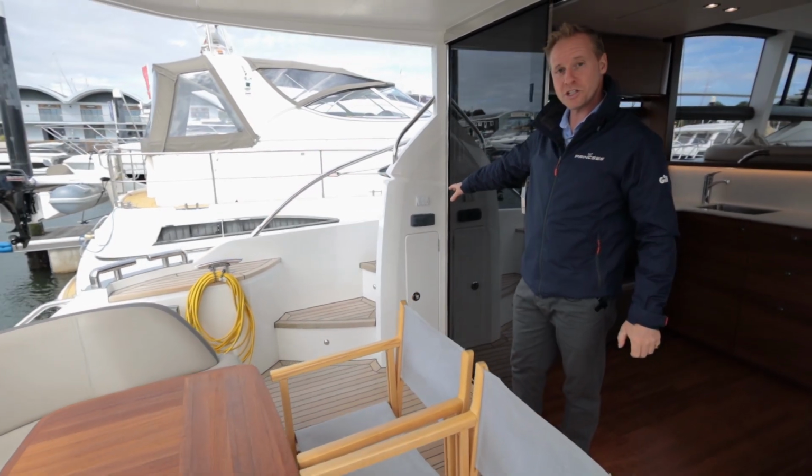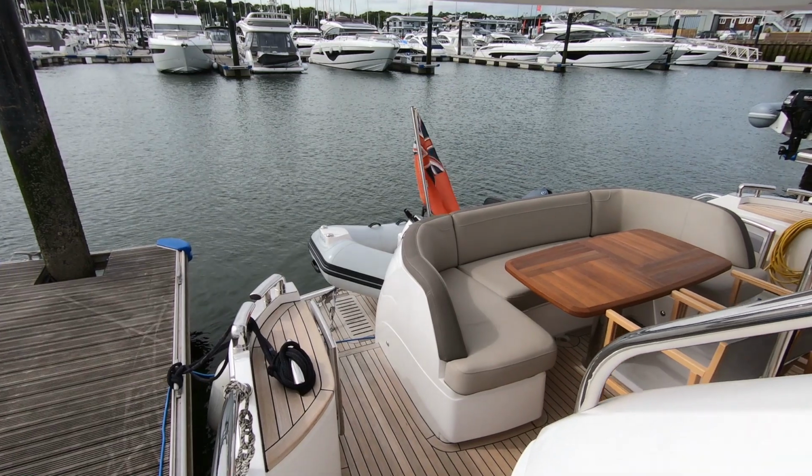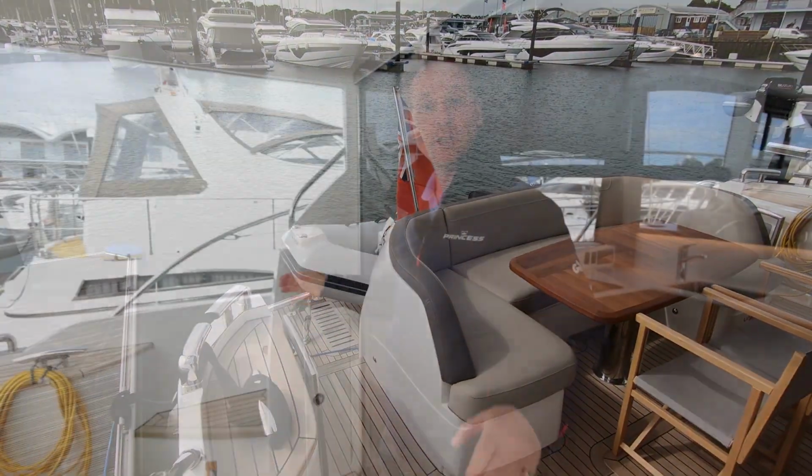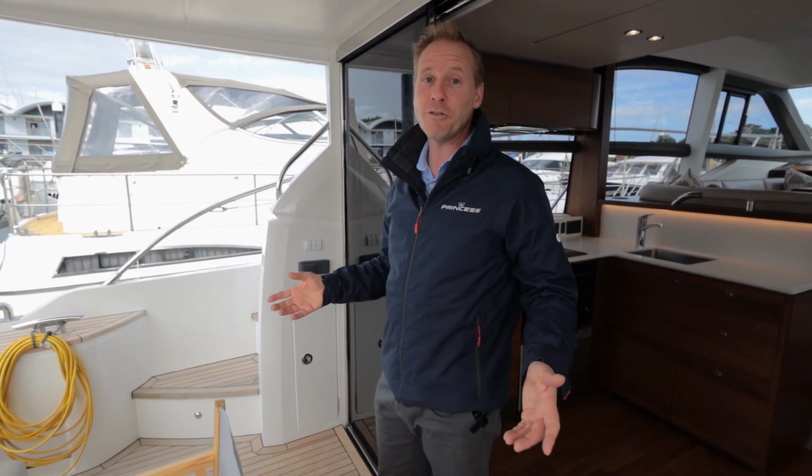We've got a Fusion stereo system on this boat, so there's lots of AV equipment on board, so you've got speakers in the deck heads. And we've also got a nice feature which is underwater lights aft facing, so if you enjoy your fishing, that's great for night time, but also if you want a little bit of presence in the marina or anchorage as well.